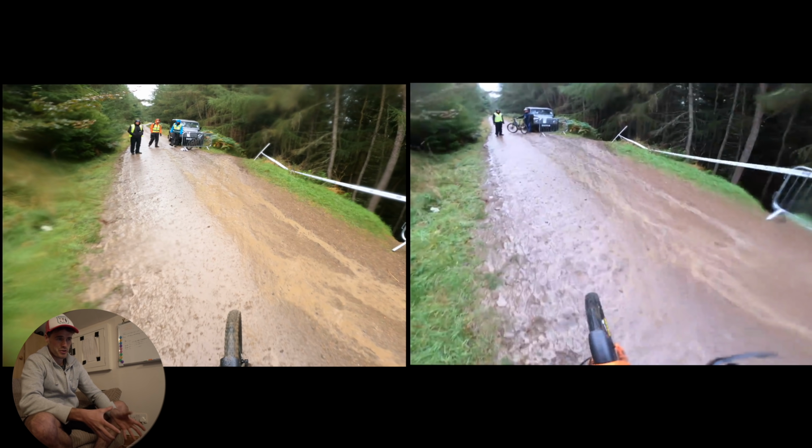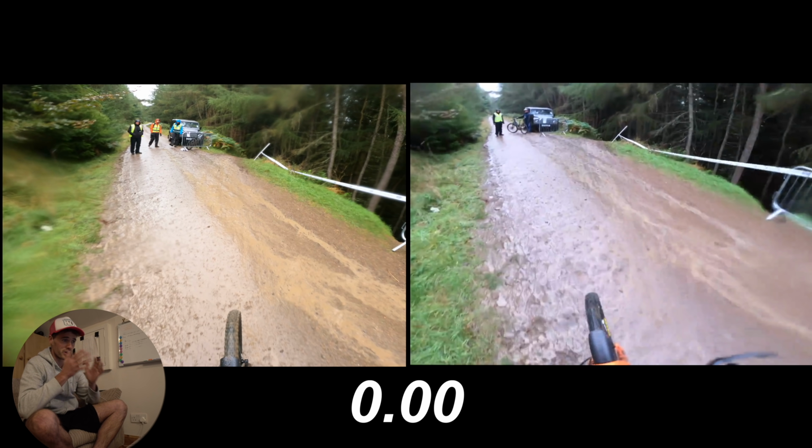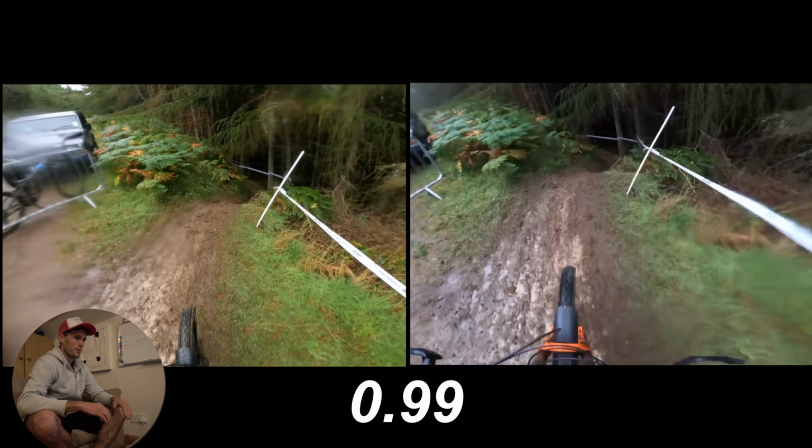So now we're on section 3. This is the final portion of the track. We're going from the second fire road down to the finish now, and we're going to see what happens here. I've reset our starting positions again, and we're just coming onto the second fire road, about to drop back into the final part of the track. So we'll go 3, 2, 1, go. We drop in.